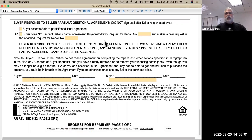Buyer withdraws request number 1, right? So whatever you put on request number 1, if it was a fix this, credit this, price reduction this, then you're voiding that and starting new with a new condition, right? And maybe it's still certain things from the first repair request, but now you want to take one thing. You still want to put whatever your buyers want as part of the agreement to reintroduce it on request number 2, because this one does not incorporate to the next request of repairs. I hope that kind of makes sense, right?